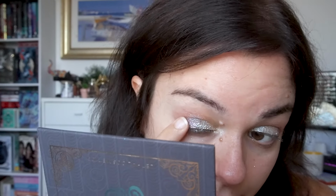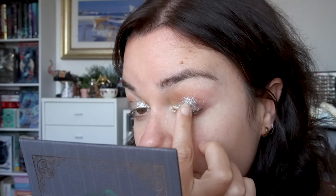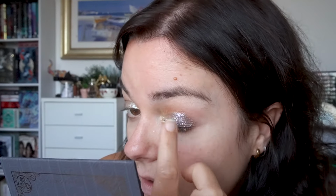Okay, so I'm gonna go here. Okay, I should have done a much more cohesive look because all I've done is layer all of the shimmers on top of each other, next to each other. There doesn't seem to be any rhyme or reason to what I'm doing, other than the fact that I have tried all the shimmers now. I put on every shade aside from this one. I wonder how this one would really work with that icy vibe. Okay, I got glitter on my chin. Okay, I'm gonna do the rest of my face and I'll be right back.